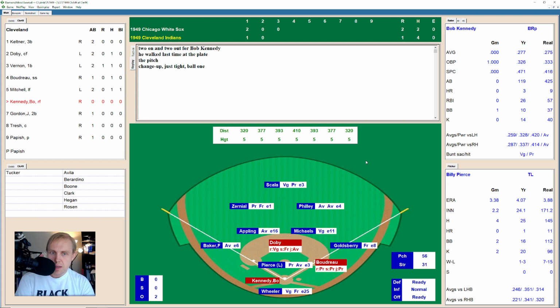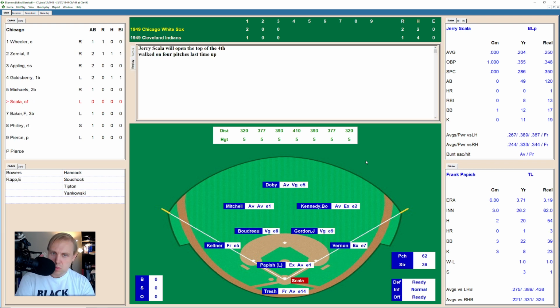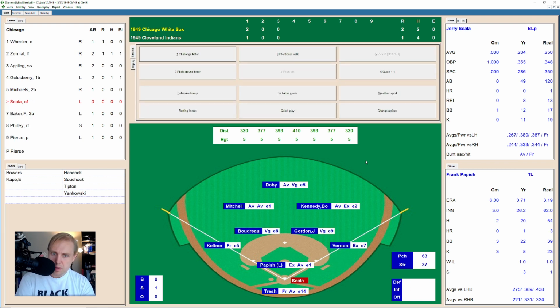And here is Bob Kennedy. Ball 1 there to Kennedy. Fly ball over to Scala in center, and we go to the top of the fourth. Still 2-1 White Sox. Jerry Scala now up there after making those 2 catches.